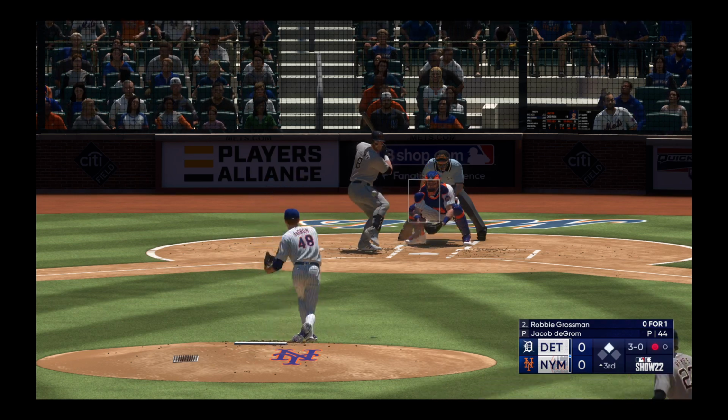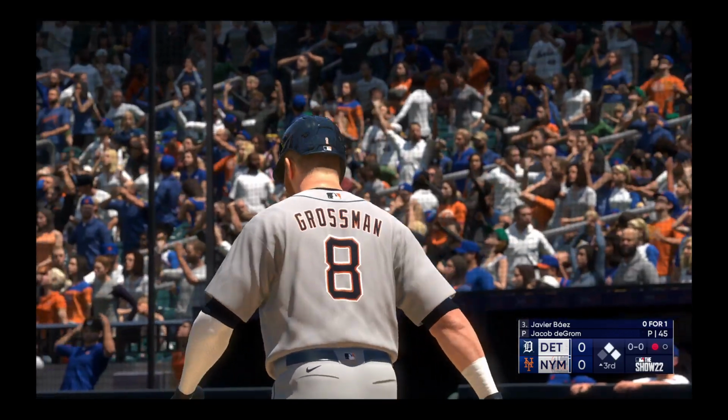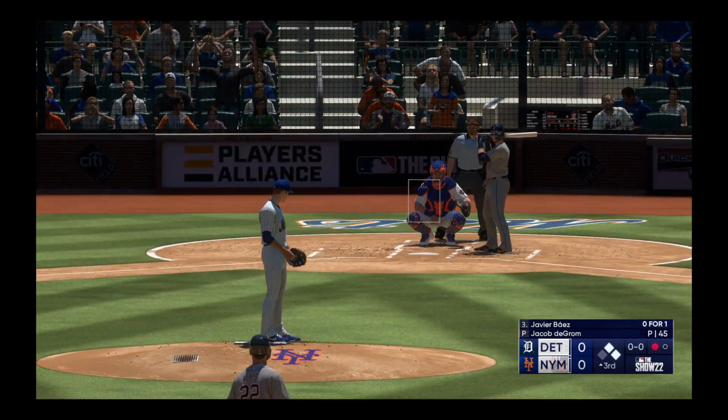And the right-hander deals. And it's ball four. He missed down low. He's making things difficult for himself right now out there on the mound. But, you know, his confidence should still be high enough to get out of this. But he's going to have to buckle down right here.